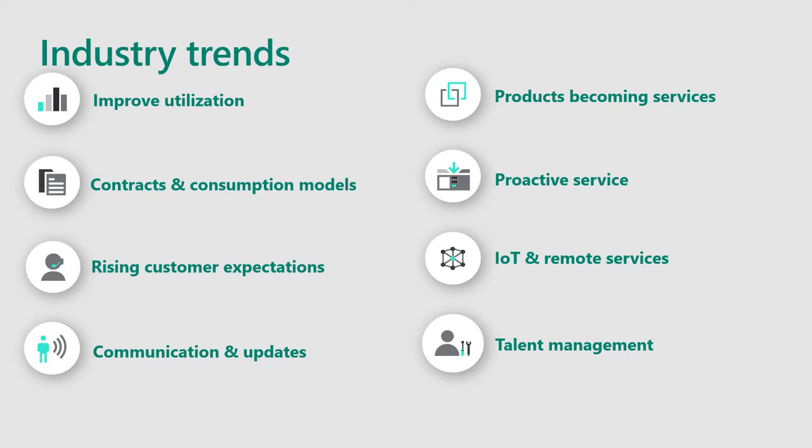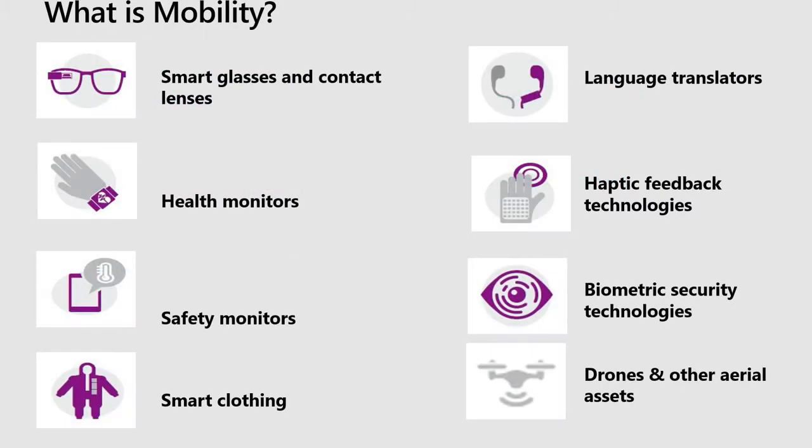The second one is really improving utilization. Moving from 3 jobs a day to 3.5 jobs a day, moving 3 jobs to 3.3 jobs a day. Moving our utilization just a little bit makes things a lot better. Proactive service is huge. Servitization is also massive. So these are really the industry trends we think about when we think about how field service fits into the category of what the industry is looking at and thinking about and doing.